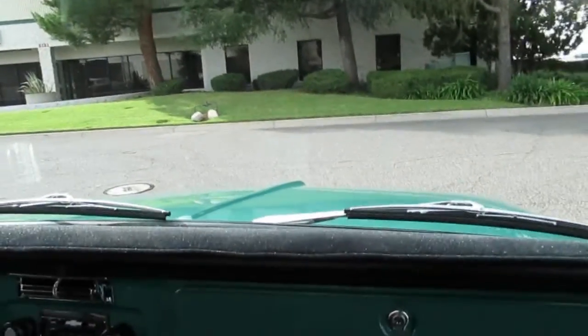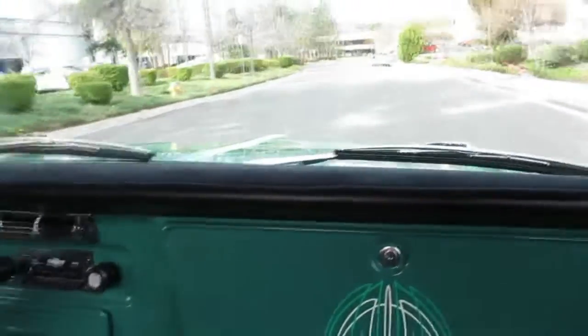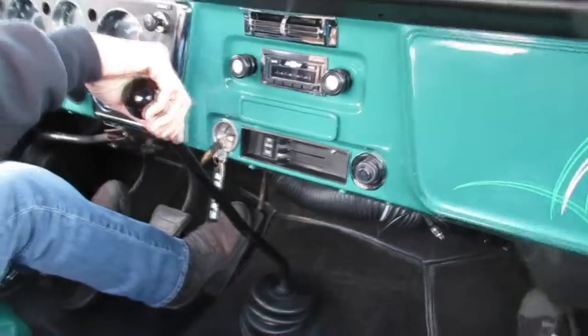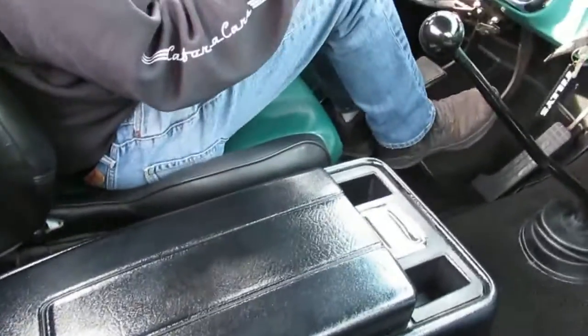It's got vintage air conditioning, disc brakes up front, power steering. Still got the old 4-speed transmission in it with a granny gear. Oh yeah, you can pull a wall with it. I know. It's got the center console like they used to have in some of the early Blazers. You know, nice paint, rally wheels. Really good looking little truck, you know.